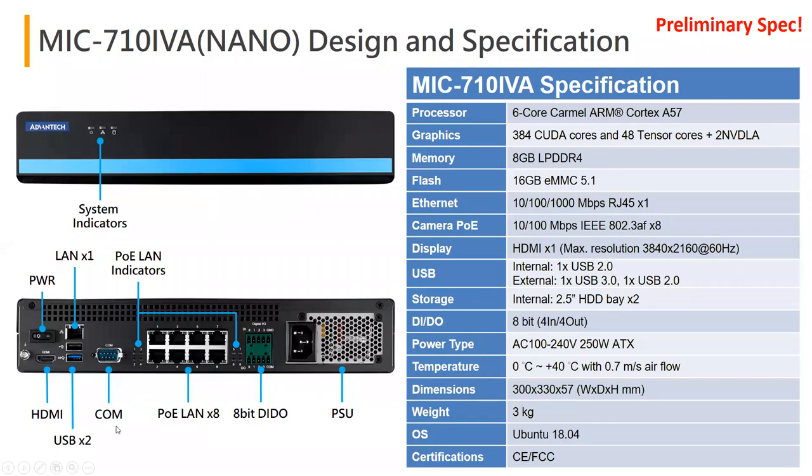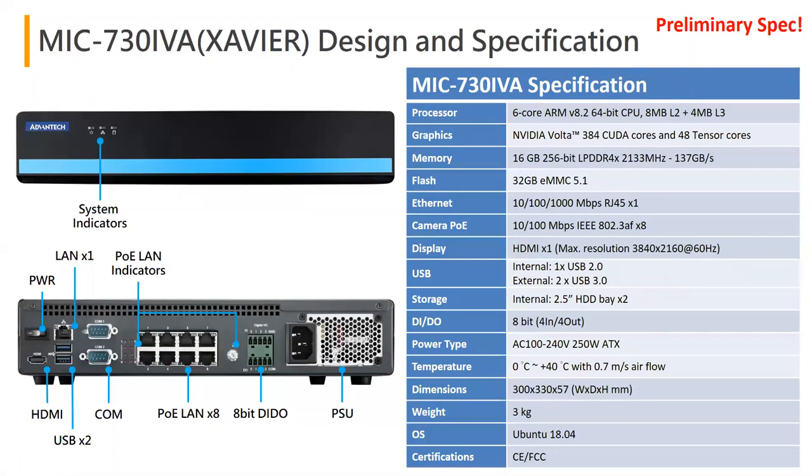We also support COM ports for RS-232 and RS-485, something like that. You also have another LAN port, because the PoE LAN port is for IP cameras. But when you want to communicate with other systems, you need a management LAN port to connect to your switch system or backend systems. The 30 IBA is the same scenario, but we support two components for your usage.